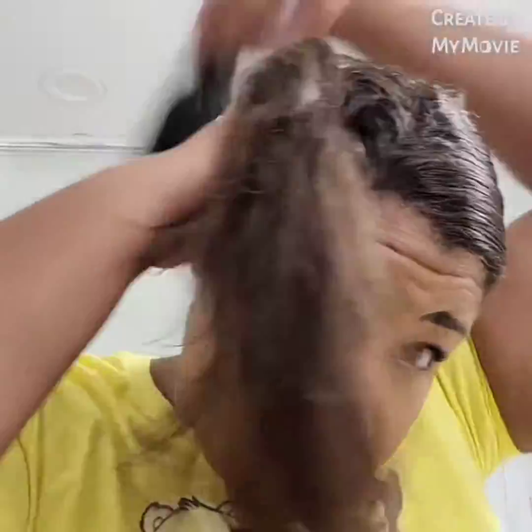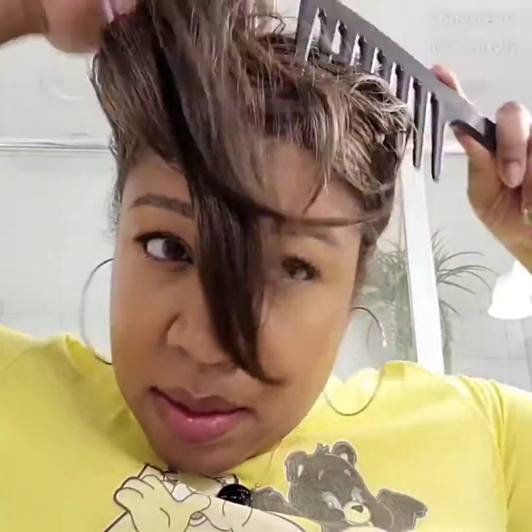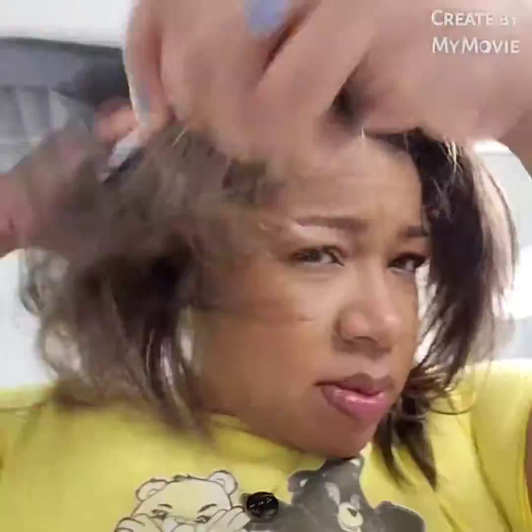So after I take the pins out, I'll wrap it back up, and not for any length of time, just for the sake of keeping it smooth. And the time that it sits there and I'm smoothing it out, I'll apply a little more of the Mizani just to seal in those edges. I'll put my earrings in, and just that amount of time alone is enough. And then I'll comb it out, and I'm going to be done for work. Done and ready for work.